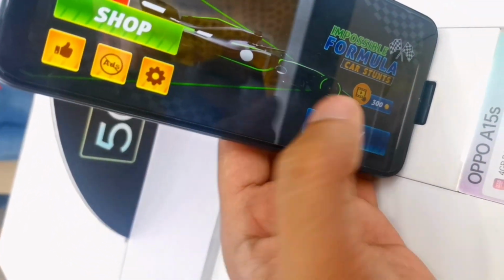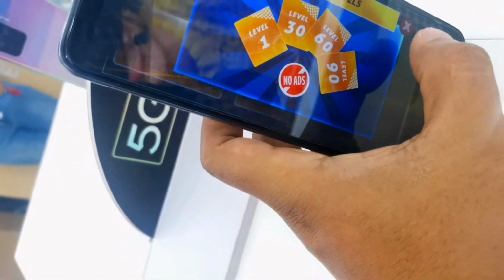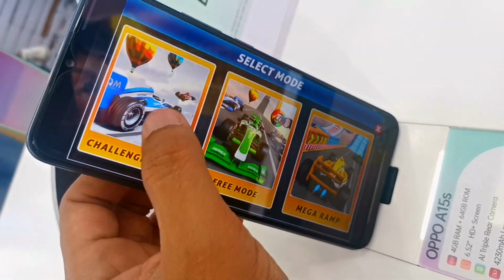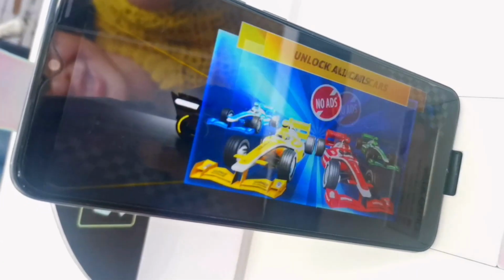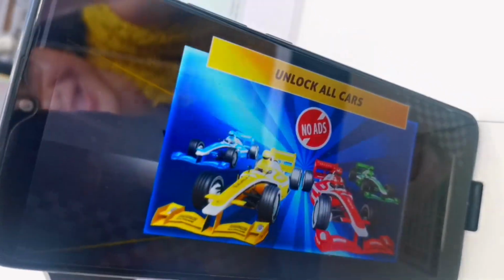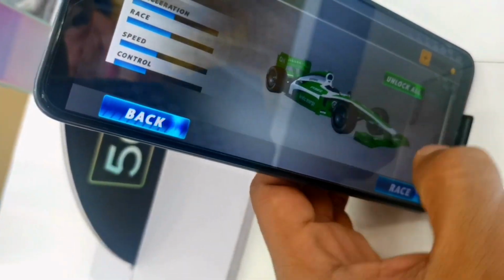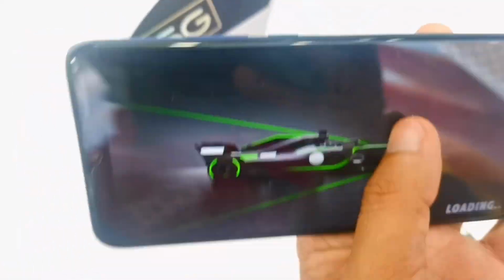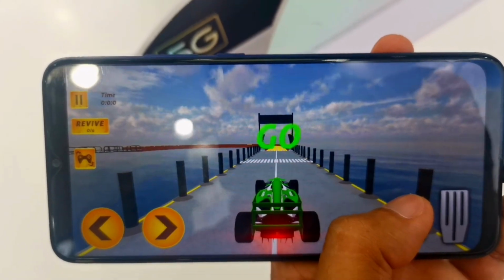It features a 6.52-inch HD Plus display, triple rear cameras of 3MP plus 2MP plus 2MP, and an 8MP selfie camera. It runs on a MediaTek Helio P35 chipset with an octa-core CPU, 4GB of RAM, Android 10 OS, and ColorOS 7.2 software. There's also a rear-mounted fingerprint scanner, 4G LTE connectivity, and 64GB of expandable storage.